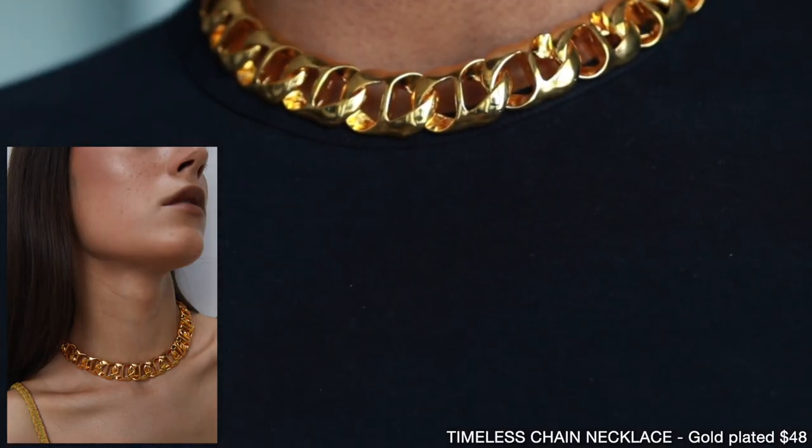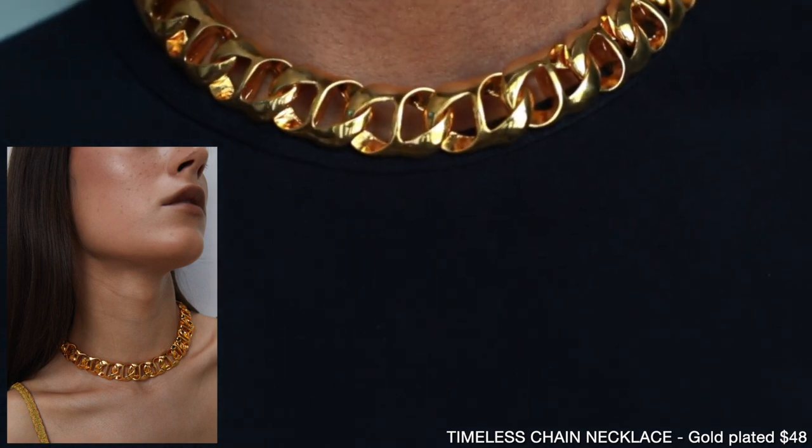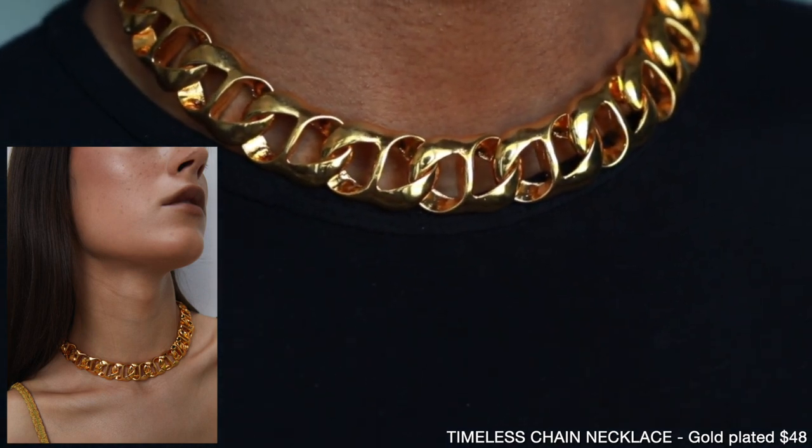And this is from The Source Unknown. That is one of my favorite places ever. That is where I got these sweats from that you guys absolutely loved. That is where I got this necklace from. They are a little bit on the pricier side, but their stuff is very unique and very good quality. So I highly recommend you guys check them out. But yeah, this necklace is from The Source Unknown.